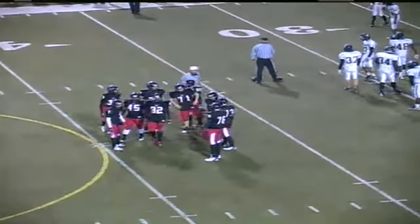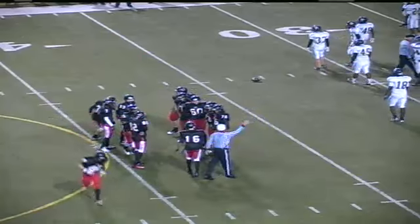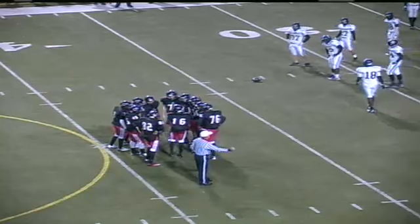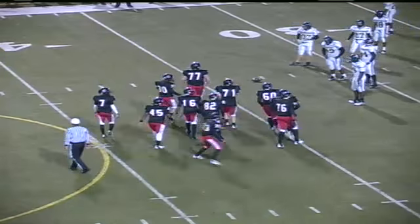A lot of these young guys, we won't have a name to go with a number, but again, they're out there giving effort, and a good job by the Tattnall defense. Going to bring up 4th down. 4th down and about 19 from the 38-yard line.